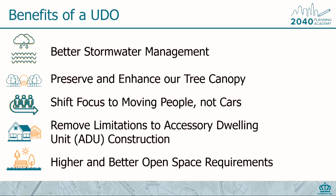There are also standards in place to shift our focus from moving cars to moving people. That could mean increasing pedestrian infrastructure like sidewalks. It also could mean requiring bike trails, bike paths, and multi-use paths for moving people and not just cars.